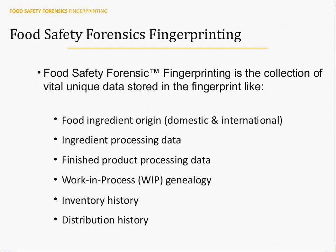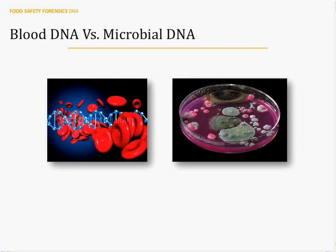When we talk about food safety forensics fingerprinting, it is a collection of vital, unique data stored in a fingerprint, like a food ingredient origin, whether it's domestic or international. Its fingerprint would also include ingredient processing data, finished product processing data, work in progress, what they call WIP genealogy, and I'll talk a little bit more about genealogy tracking, the inventory history, and the distribution history. This slide shows the difference and the similarities of human and food forensics. The similarity is that both fields of study use DNA as the baseline. The difference is that DNA is found in the human body versus microorganisms.